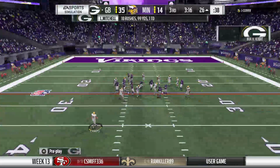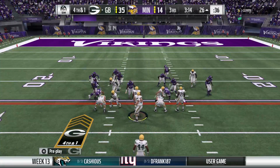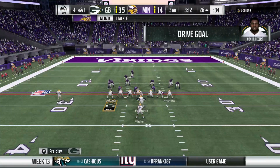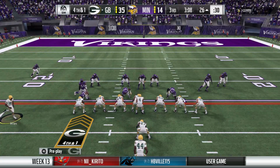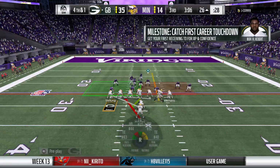And he'll take this down just shy of the 25-yard line. If he needed 2, he got 1, and that's going to leave him with 4th down at a yard. They'll send a receiver in motion to the right.